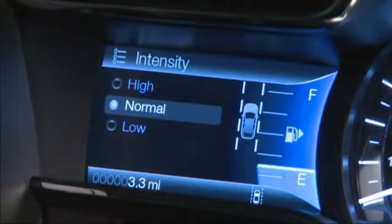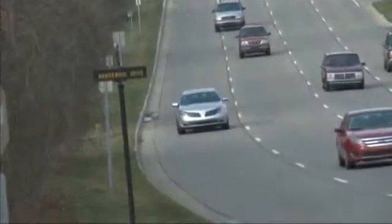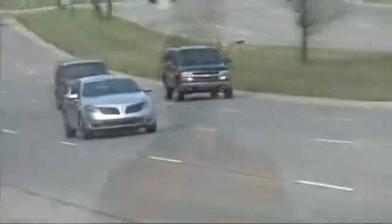Intensity settings affect the strength of the vibrations used for lane keeping alert, which can be set to low, the factory default, or high. Note that your last selection for each of these settings is stored in the system, so it's not necessary to do this each time it's turned on. Your vehicle system may operate differently. For additional information, please refer to the owner manual.